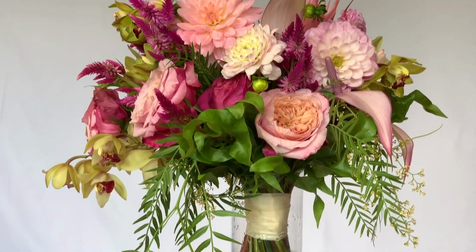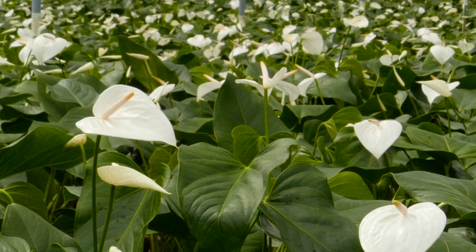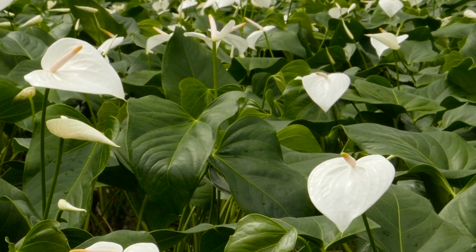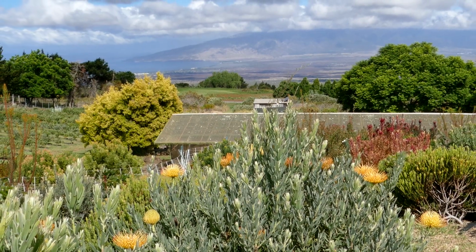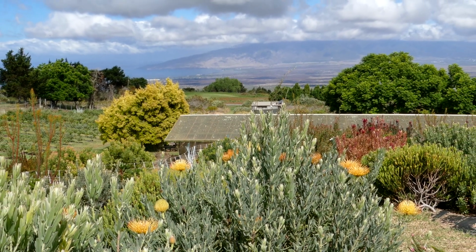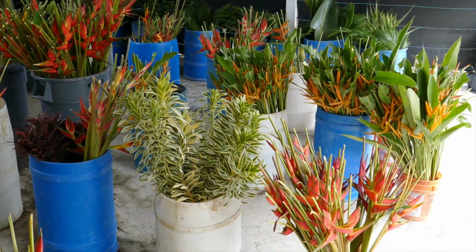The Tropical Nouveau style blends tropicals and temperates. And the world's best tropical flowers, foliage, and plants are grown in Hawaii. Microclimates provide ideal conditions for growing a range of species and varieties.